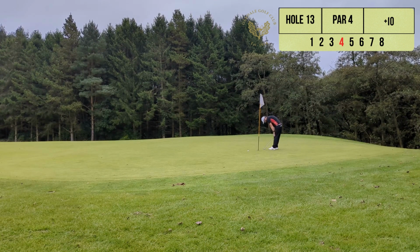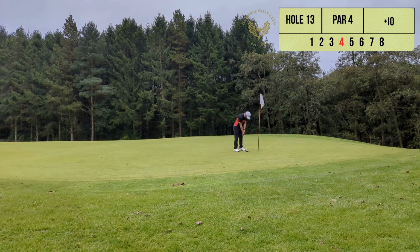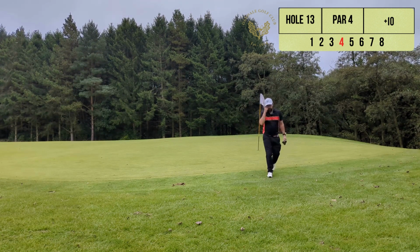You absolute lemon. Yeah, just walk up and hit it. Don't take any time to think about where you're actually pointing the club. 15 handicap.